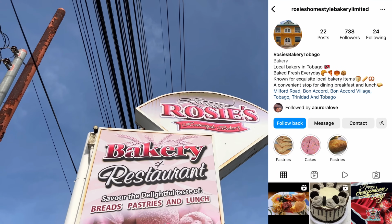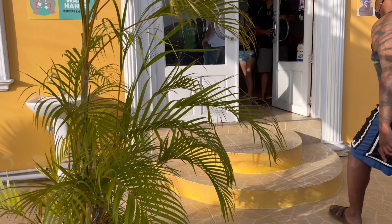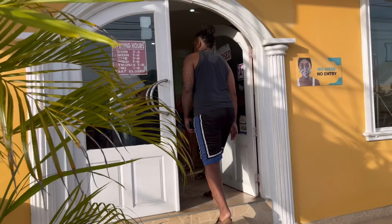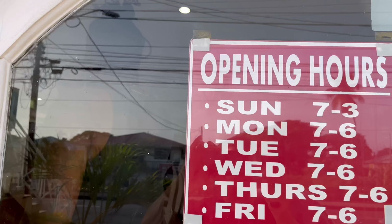Our first stop on this trip was Rosie's Bakery, located on Milford Road. And here you could get lots of fresh pastries, local breakfasts, and all kinds of nice food. Definitely worth a check out when you're in Tobago.